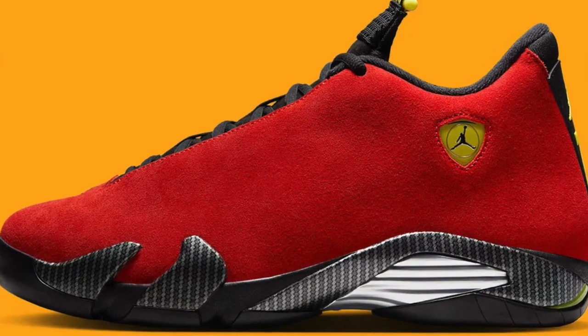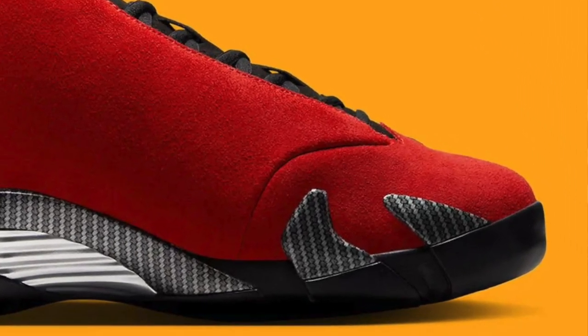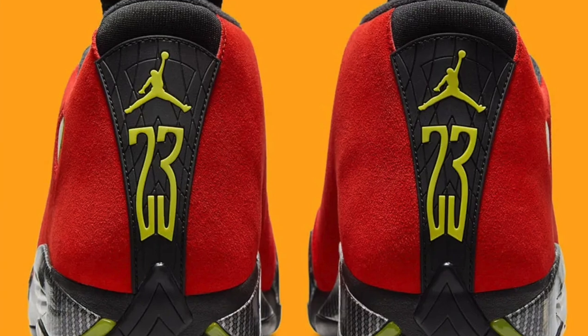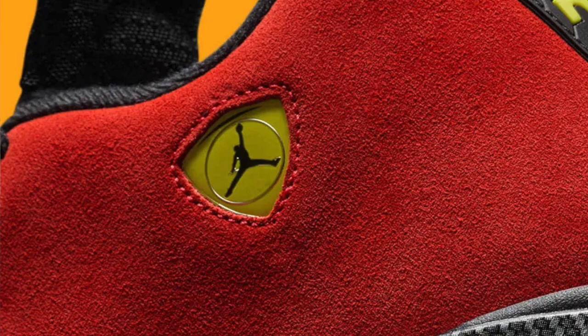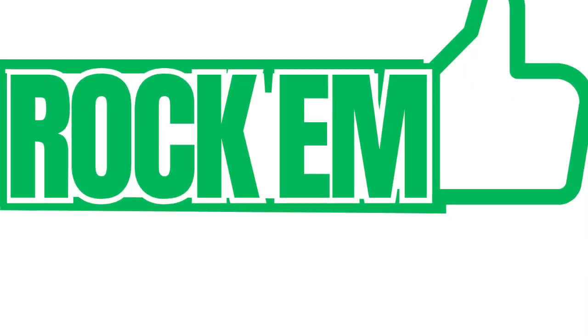I'm liking what they did with the midsole, that carbon fiber teeth. This is a nice, clean, sharp shoe. I really like what Jordan Brand did with this shoe. I'm liking that yellow, which just reminds you of the Ferrari itself. This is a nice, clean shoe, and I will be rocking those.